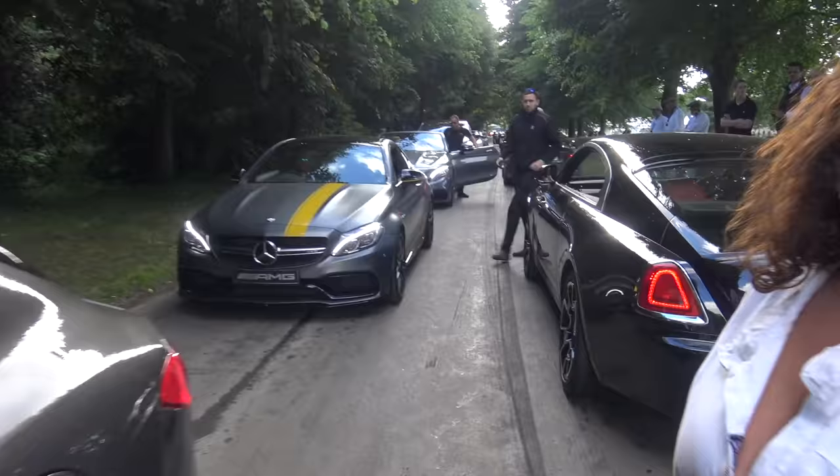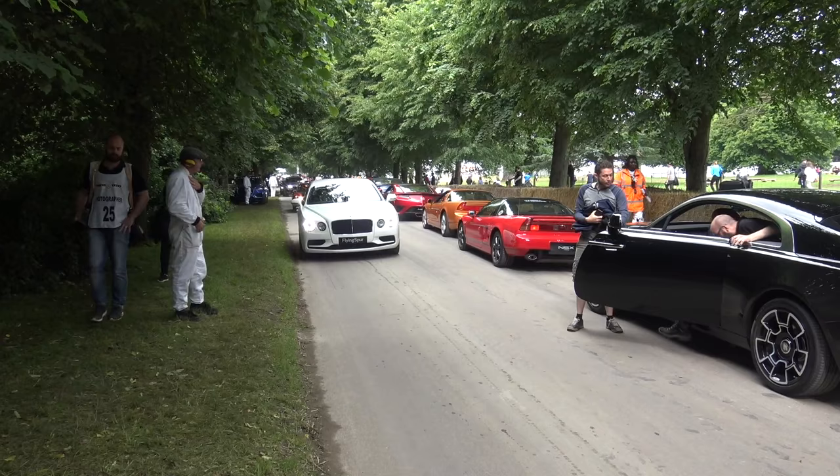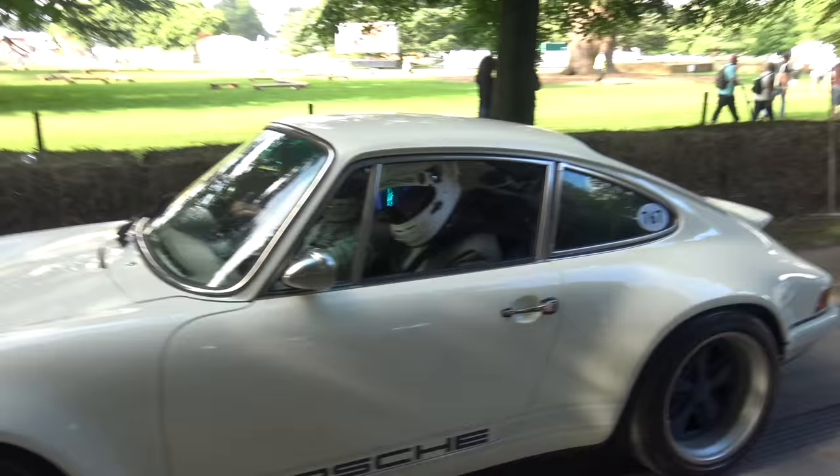But what I'm doing right now is walking down the starting grid of the Goodwood Festival of Speed 2016, surrounded by the world's best supercars, some of the world's best drivers, casual Lexus LFA here, Singer 911. Not sure you can make it out, but that person in there is Paul Wallace. Hello. Supercars from London.